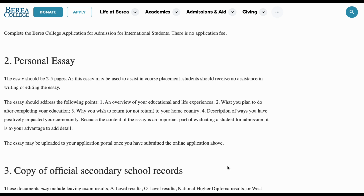This institution wants you to state the reason why you want to return or not to return to your home country. The fourth point should focus on a description of ways you have positively impacted your community. Because the content of the essay is an important part of evaluating a student for admission, it is to your advantage to add details. The essay may be uploaded to your application portal once you've submitted the online application above.